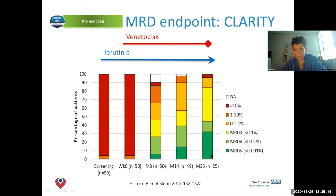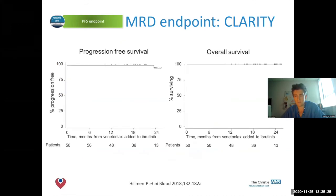But what we're seeing here, 40% of these patients achieving MRD negativity, some of them with a very deep remission. And the expectation with this type of treatment is that depth of remission will translate into the remission duration. And so far, so good. With 2 years of follow-up, this was an interim analysis. Most patients at 2 years were alive and still in remission from their disease.